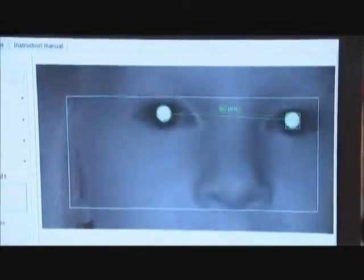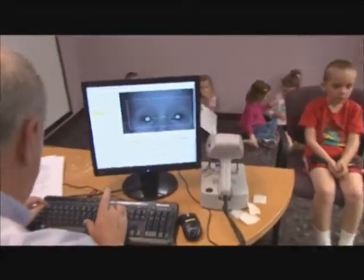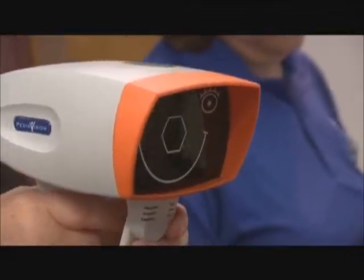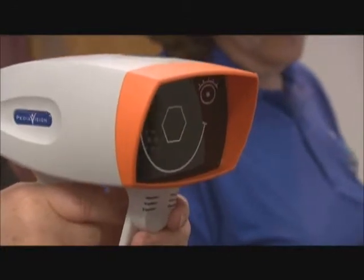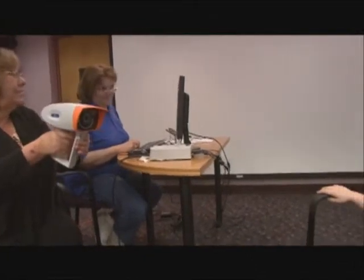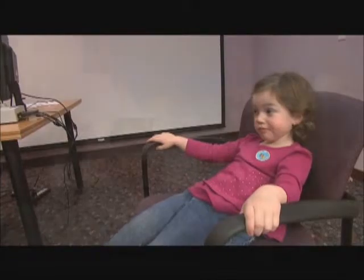You look at the computer screen, you just focus the camera by moving it forward and back, and the screen on the computer automatically locks in on those eyes and takes the picture. It will indicate whether it's a good picture or not, whether the child is to be referred for further treatment or evaluation, or if they just merely pass the test, which is what we like to see. But it's a very, very easy and simple process, and we can train Lions fairly quickly these days how to do it.